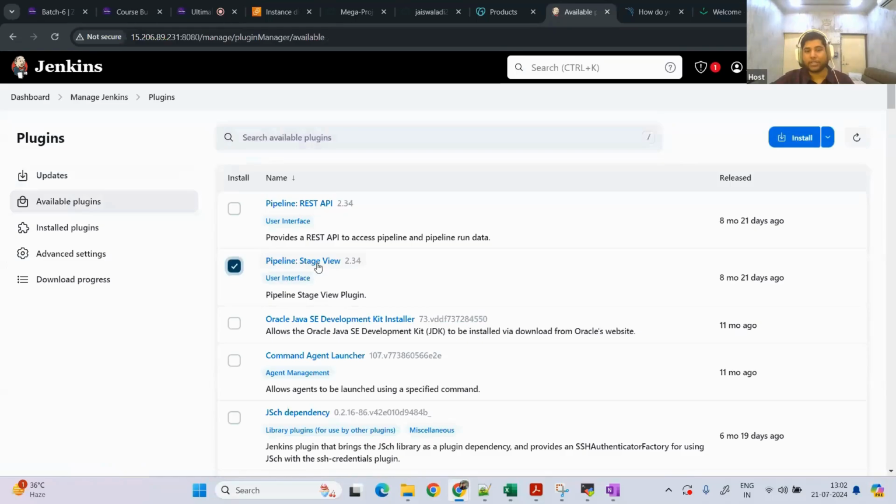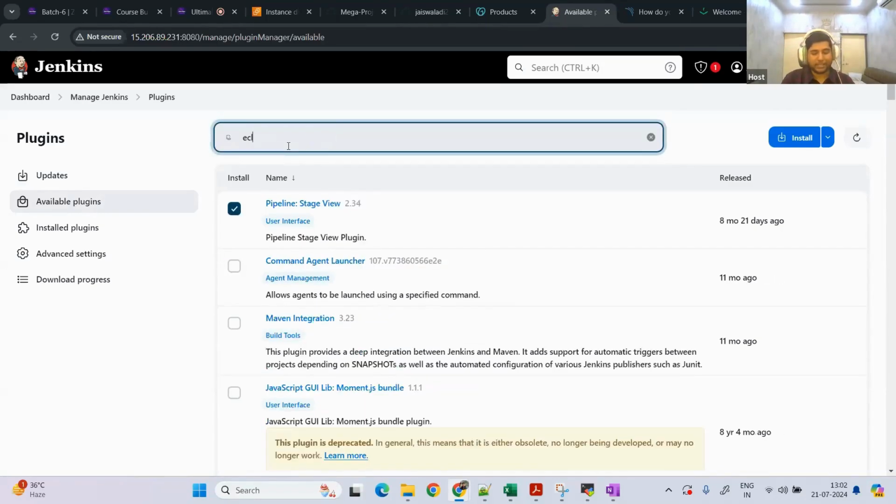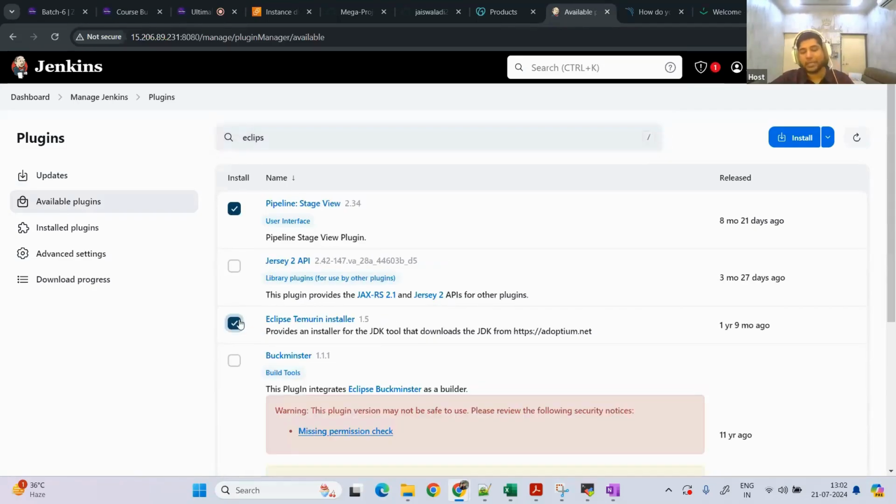First of all, we'll install Stage View so that we can view the details of our running pipeline stage by stage. Then I'm going to install a plugin known as Eclipse Temurin Installer. Basically, if you're working in a project, it is possible that you might need to use different versions of Java in different projects or different pipelines. So in that case, you can use this plugin to install multiple versions of Java.